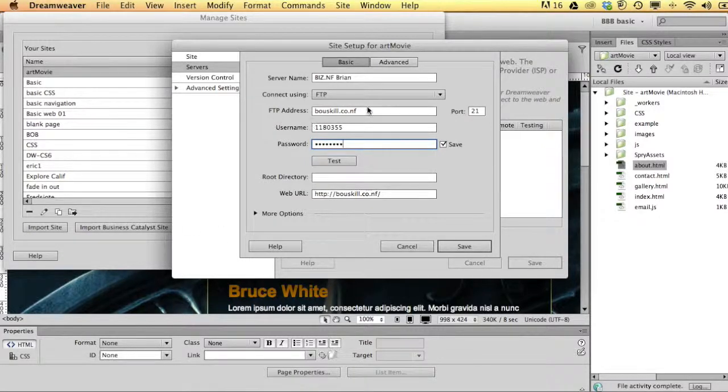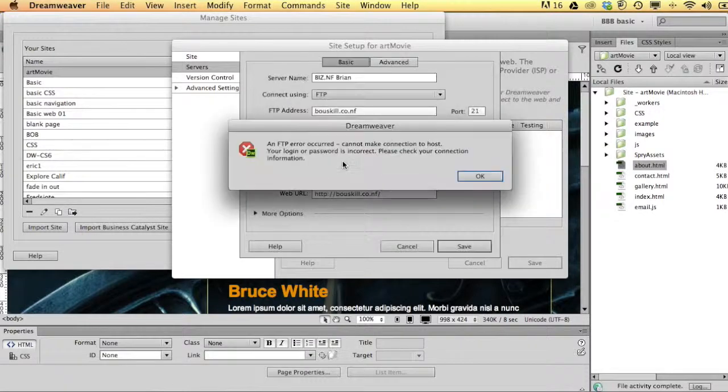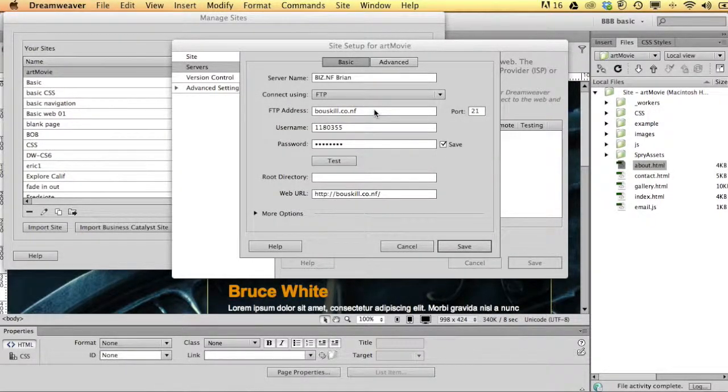Once you have these 3 fields filled up, then you test and see if it will. Yeah, something went wrong. So let's go back in here and see what I did wrong. That looks right. Checking my number again, and that looks correct. And let me just type my password in one more time.